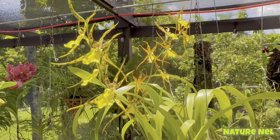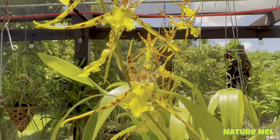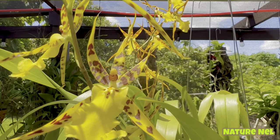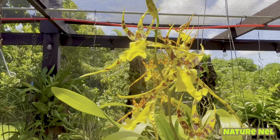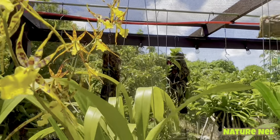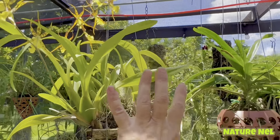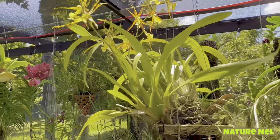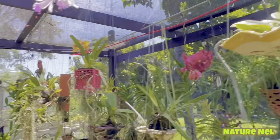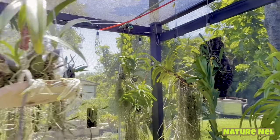So it gave me two beautiful spikes. And it has a very awesome pattern, almost like leopard. I truly love this orchid. And I love it even more because it's been with me for so long. It used to be more full here and it lost all this because I had it in an area that got too much rainwater. And so I've learned that it likes rainwater as long as it's sporadic.